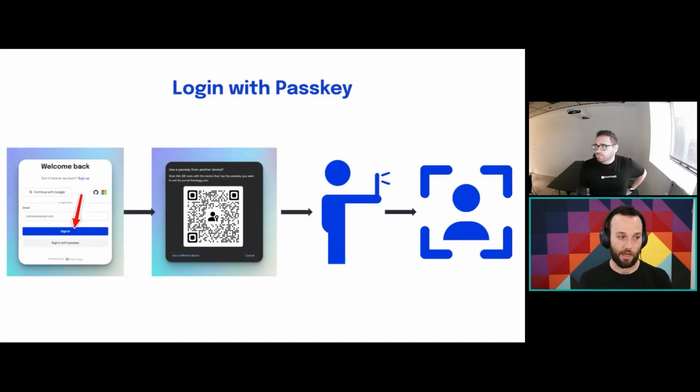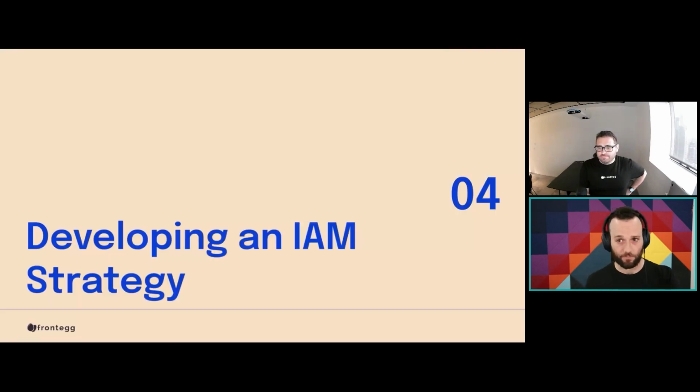Now, when I go to log in, I click sign in with passkey. So pretend that arrow is pointing at the right thing. Scan my QR code, scan my face, and I'm now authenticated with the application.